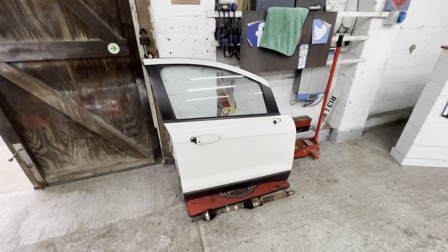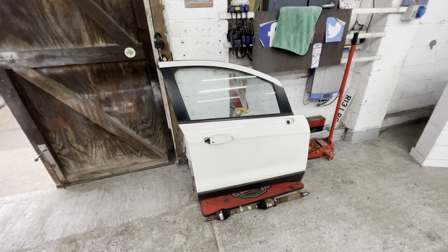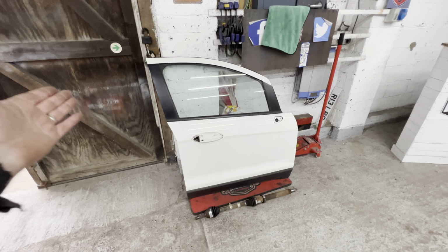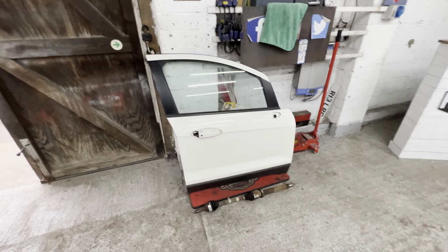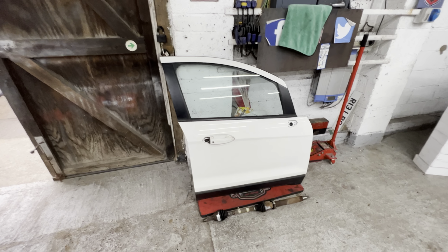So I think what I'll do now. Sorry, that was a loud one. What I'll do now is I'll set you up. Let's get the door off. Bring the door in. We'll swap all these parts over, and then replace this door and see if those hinges need sorting out or replacing, because they still might need to be replaced. We don't know yet. So yeah, I'll set you up. Let's get cracking. Let's do this.